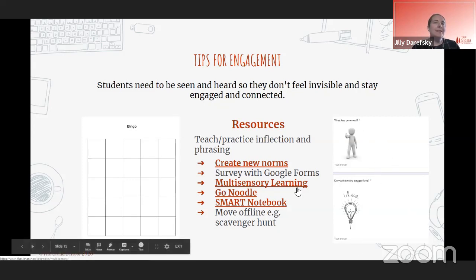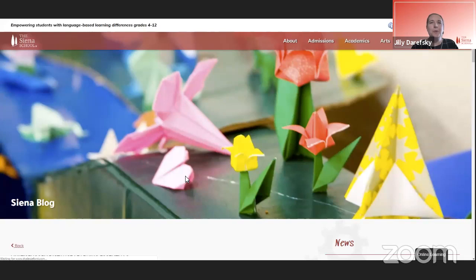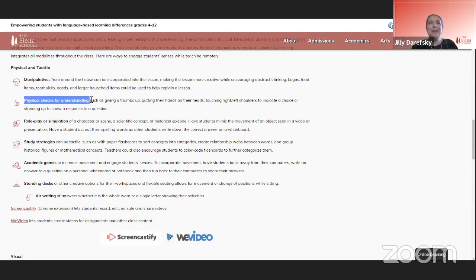Multisensory learning doesn't just apply to the actual instruction, but when teaching online, it's critical to find as many ways to have students move as possible. For example, you can integrate physical checks for understanding, such as giving a thumbs up, putting hands on their heads, touching the right or the left shoulder to indicate a choice, or even standing up to show a response to a question. We have other ideas in a blog.